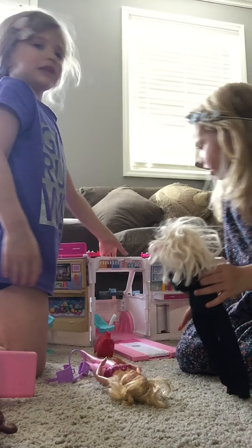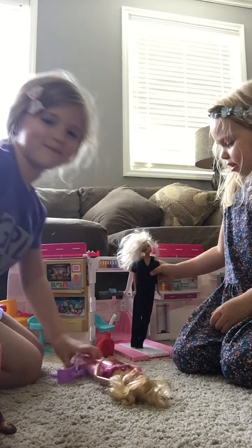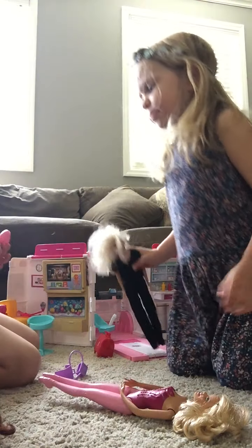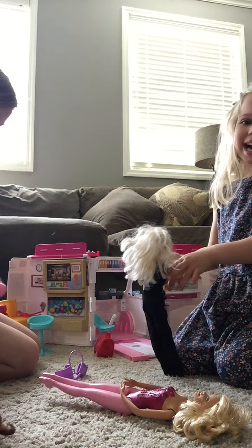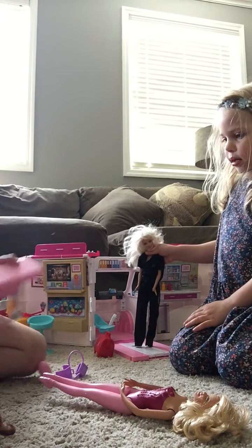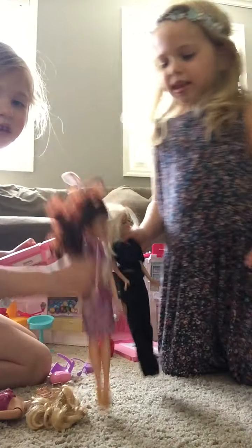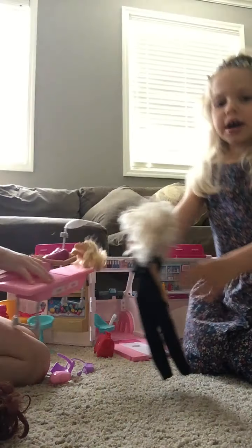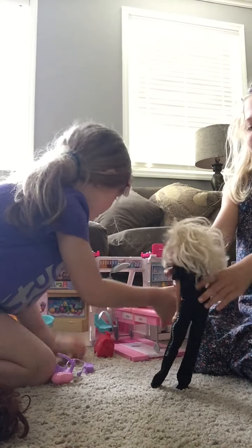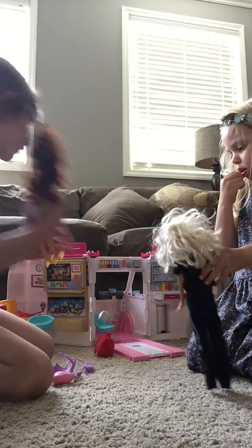Do you want to start on playing with it, Colbie? Colbie got this from her birthday. Right, Colbie? Yeah. But it was an early present, right? Yeah. Let's get started. Okay, so the hurt woman goes in here, right? These two doctors are gonna fix her up. But we need to take her to the ambulance, right? What can we do? We're gonna have to take her to the ambulance. Let's go inside.